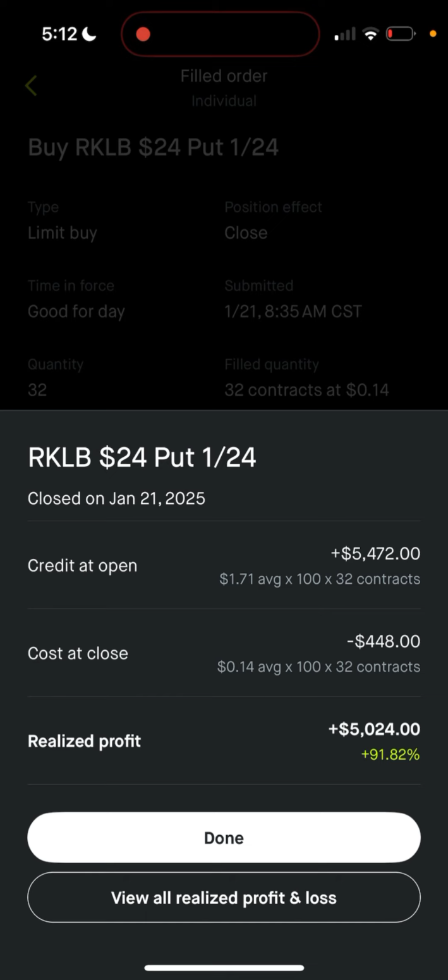Those puts that I had on Friday. They were going to expire this Friday, but I was already up at 91%. I could have let them. I could have stuck with them. But if I see 90+% with a couple days to go, I'm going to take that money and run every single day of the week.